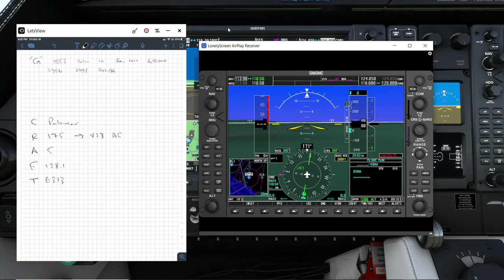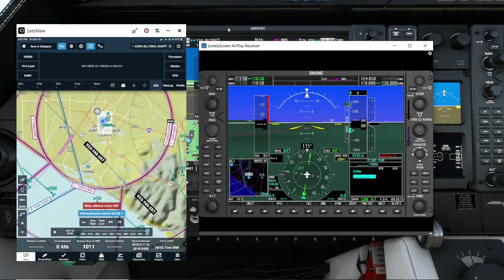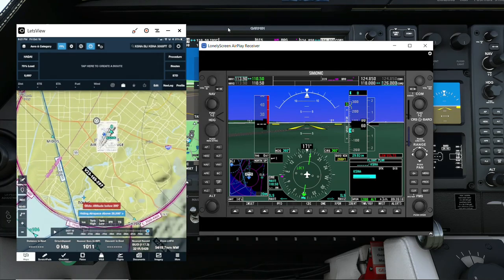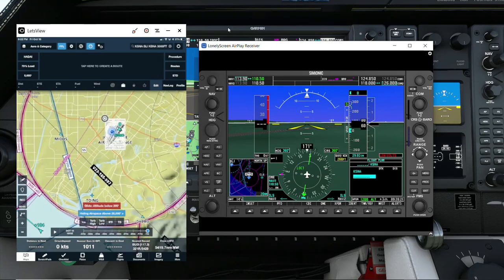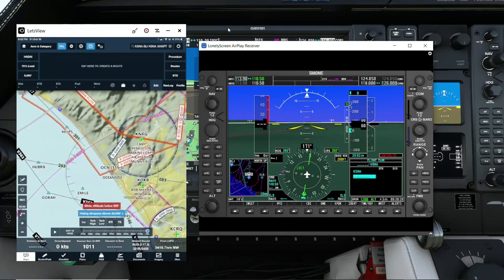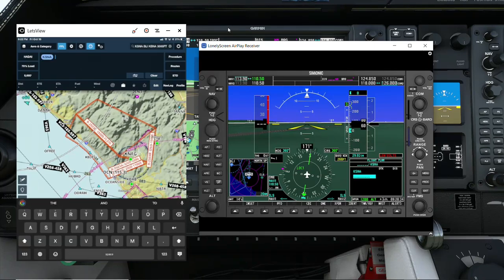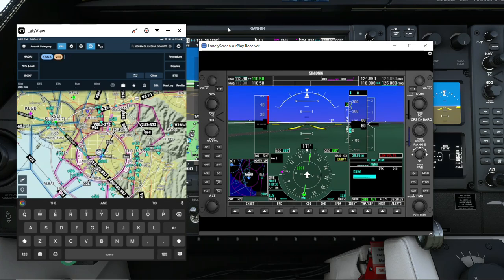And then after that, I would like to insert Victor 23. Let me talk about this for a second. It's a radial, but I'm not going to utilize this here. I'm going to use the G1000 capabilities where I can actually insert that Victor airway. So you can see here Victor 23 is right to the south and the west of John Wayne. And we filed Victor 23 to Oceanside VOR, which is right here. So let's go ahead first and put this here, KSNA, and then Victor 23, and then Oceanside, and the destination.